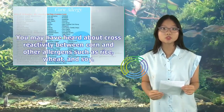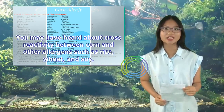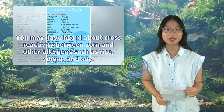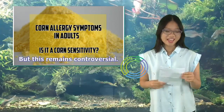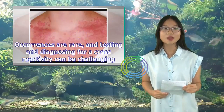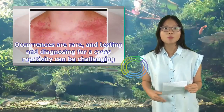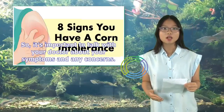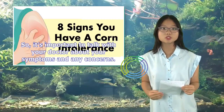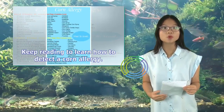You may have heard about cross-reactivity between corn and other allergens such as rice, wheat, and soy. But this remains controversial. Occurrences are rare, and testing and diagnosing for cross-reactivity can be challenging. So, it's important to talk with your doctor about your symptoms and any concerns. Keep reading to learn how to detect a corn allergy.